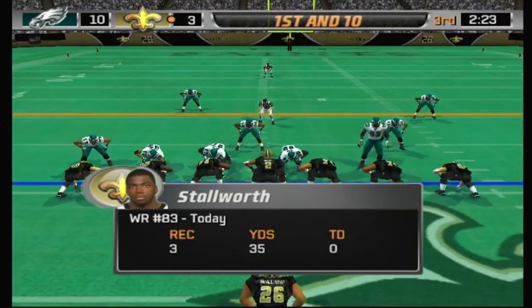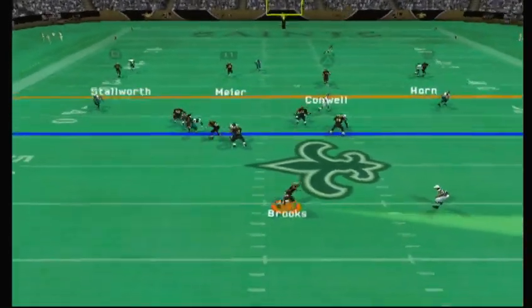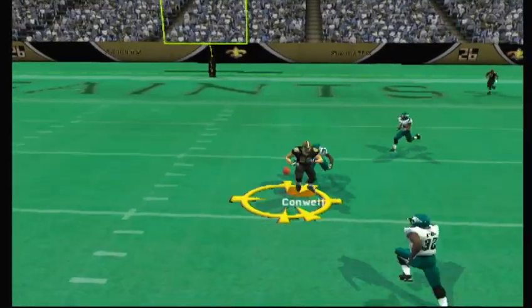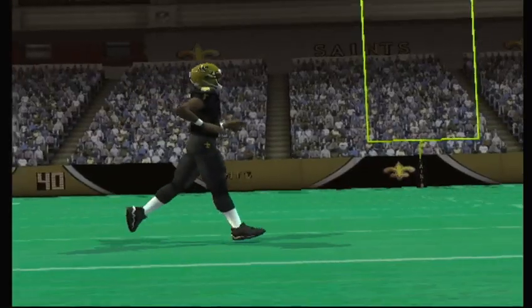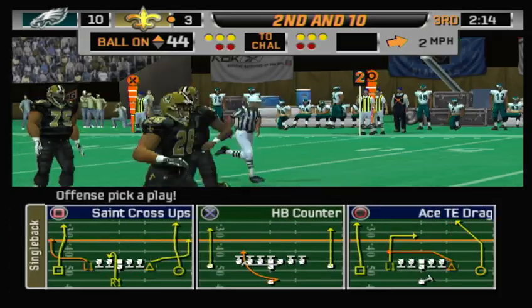Horn is lined up on the right. Gives the ball off. Play action. Throws it. Incomplete. Ernie Conwell popped him to save a big play. Intended receiver on the play.